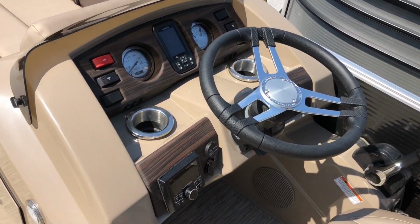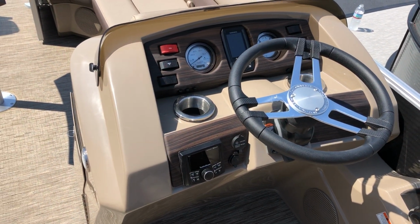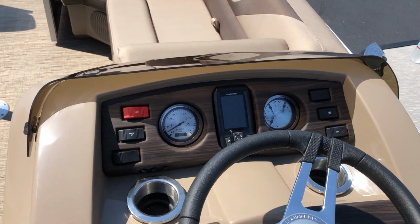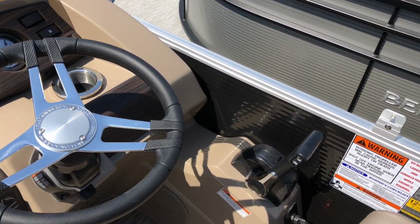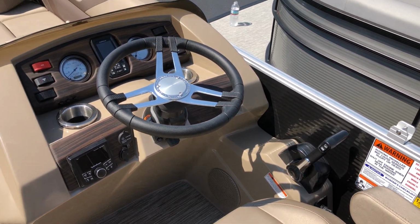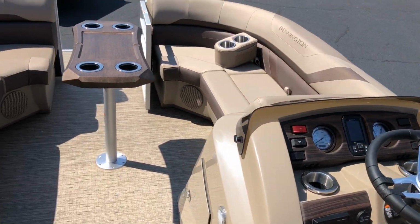Showing you the console here, you do have the PMX2 Bluetooth radio with the flush-mounted Garmin Striker 4 and full instrumentation. Notice how that throttle wraps around to the right side of the driver. Just ergonomically very comfortable position to be operating the boat on.